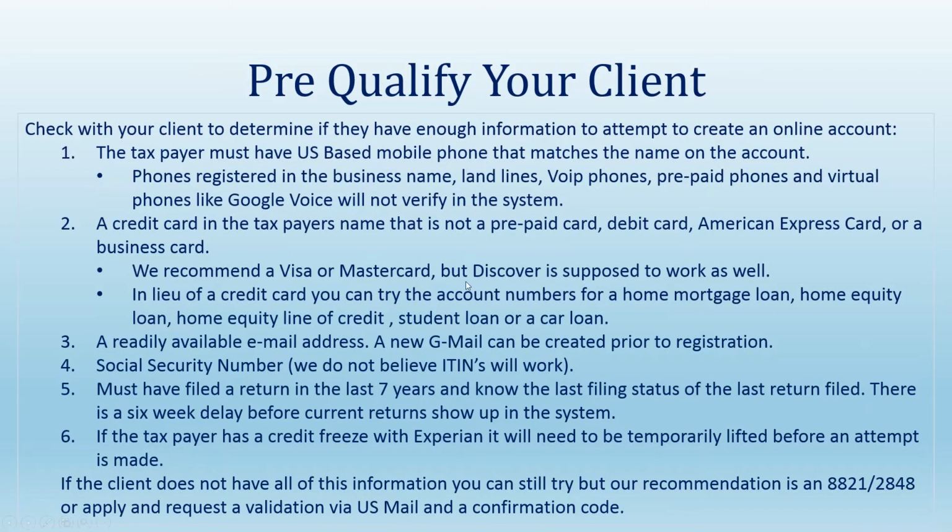So that's it. If they meet the top 3 or top 4, 5, yeah, I mean, they pretty much have to file a return, but this is the list here. Okay, cell phone, credit card, email address, social. And some of these are givens. They have an email address. They have a social. They may or may not have filed in the past 7 years, and the credit freeze is a big unknown. Okay.